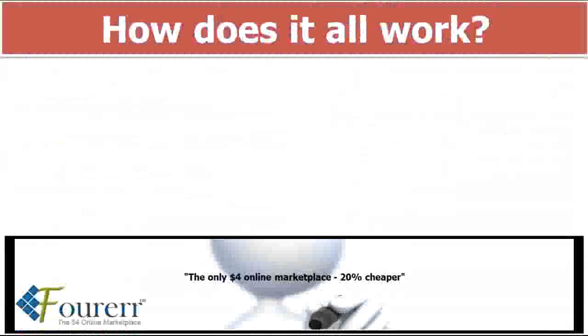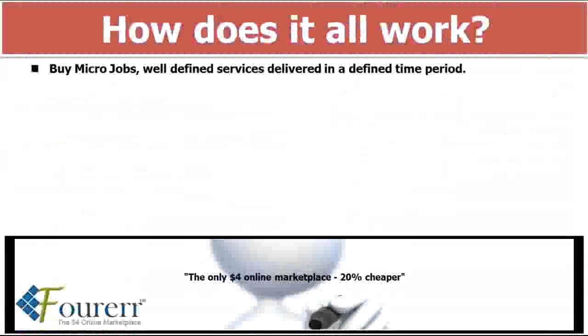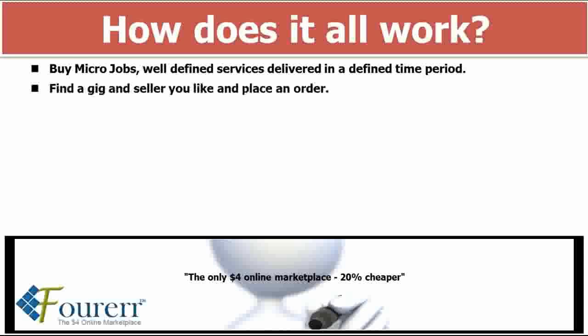So how does it all work? Well, on Fourerr you can buy microchips. And microchips are well-defined services or products, and they are delivered in a defined time period. So somebody will provide to you something in a predefined time period. This is a different approach than freelancing, whereas in freelancing you pay someone on an hourly basis, but in this case the seller actually dictates what he will be providing and when he will be providing it. So as a buyer, you need to be aware of that, and you need to find a microjob, or a gig and a seller you like, and then place an order.